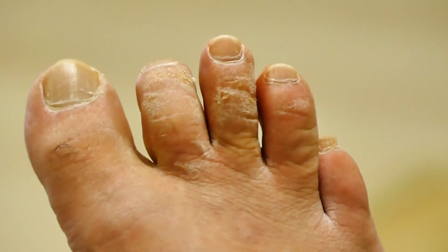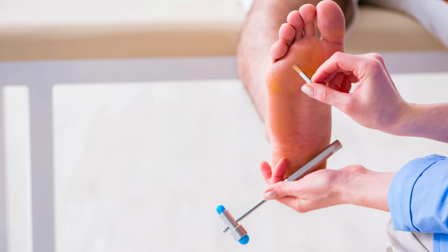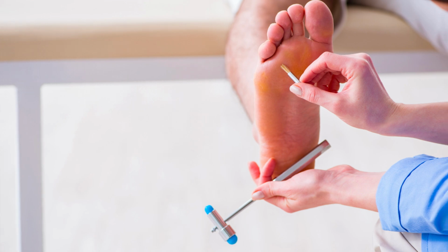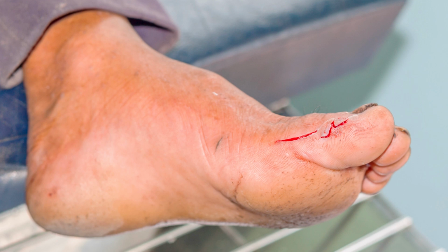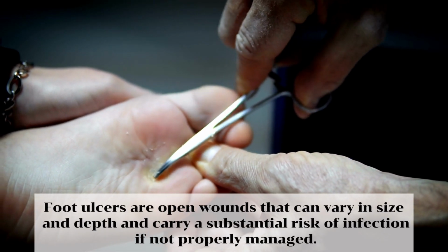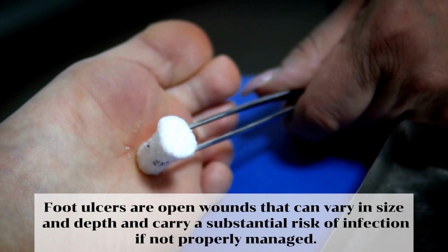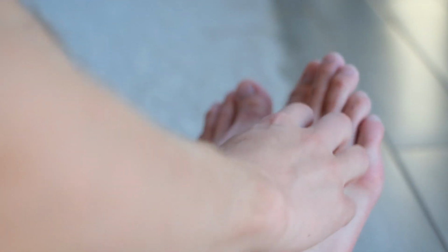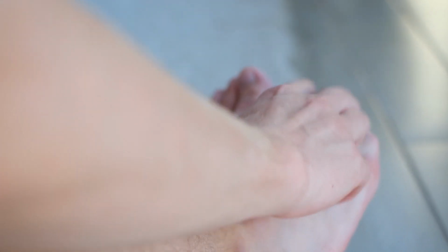These ulcers often occur in areas that endure repeated trauma or pressure, such as the football or heel. Neuropathy, a frequent complication of diabetes, heightens this risk by reducing sensation in the feet, which makes minor injuries or abnormalities less noticeable to the affected individual. Foot ulcers are open wounds that can vary in size and depth and carry a substantial risk of infection if not properly managed.